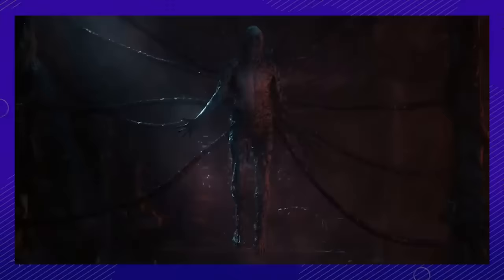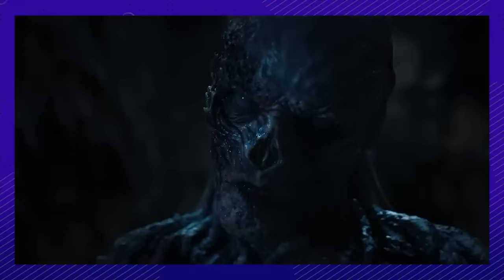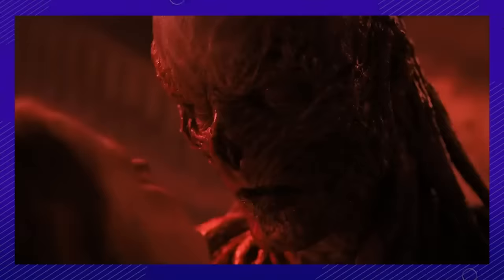But freaking her out wasn't the only thing going wrong with the prosthetics. Bauer also struggled with finding the voice for Vecna. He had a great voice when he wasn't in the prosthetics, but the second he put them on, it became really hard to hear. But in the end, the voice he's using is all him.